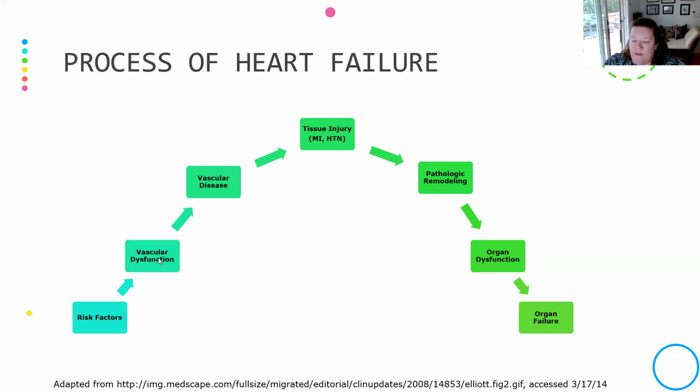And what happens when you have that vascular dysfunction, you have that laying down of plaque and other things essentially on the inside of your vessels, and it leads to decrease in flow. And that leads to that vascular disease that we end up with. And you can end up with a couple of different types of tissue injury. And I've listed here the two most common ways that we end up with tissue injury that lead to heart failure.